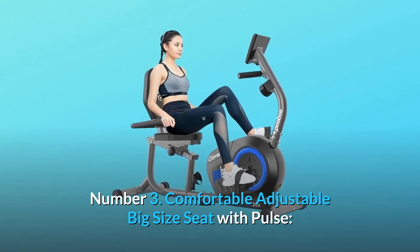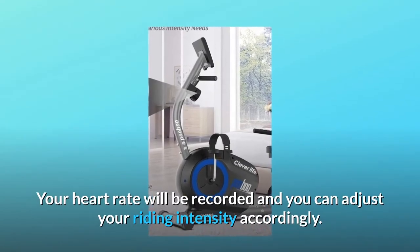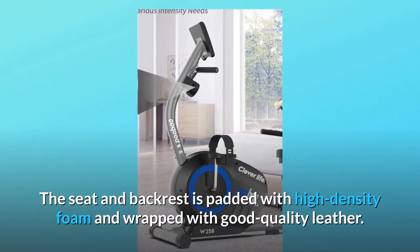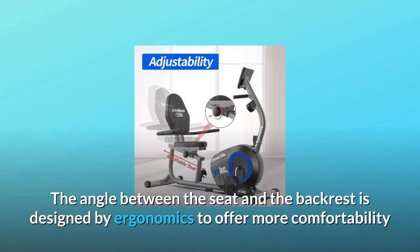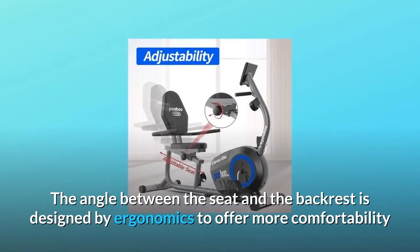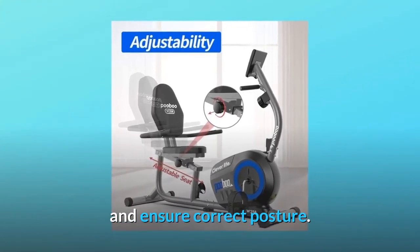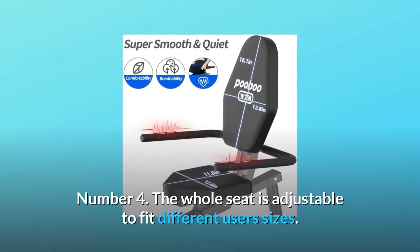Number 3. Comfortable adjustable big size seat with pulse. Your heart rate will be recorded and you can adjust your riding intensity accordingly. The seat and backrest are padded with high-density foam and wrapped with good quality leather. The angle between the seat and the backrest is designed by ergonomics to offer more comfort and ensure correct posture. Number 4. The whole seat is adjustable to fit different user sizes.